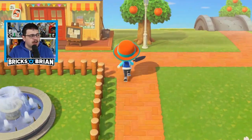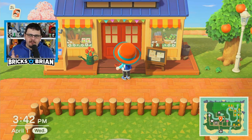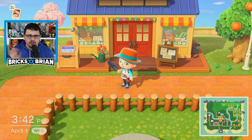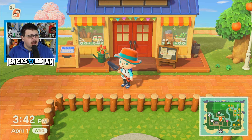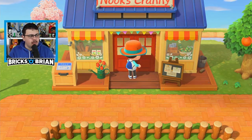So this is the new Nook's Cranny, chilling out right here. I don't think this is the final form. I believe there's going to be more upgrades in the future. Nobody has gotten that far yet in the game to actually figure out what's going on. And with Nook's Cranny, there's more stuff in there. Actually, we'll just go in there. Why would we not go in there?